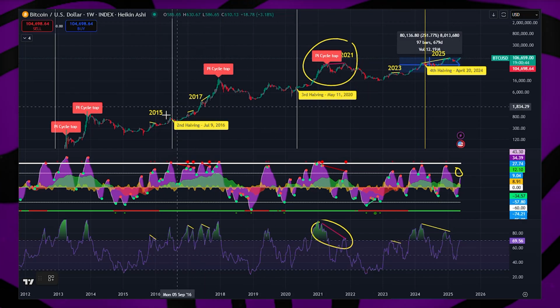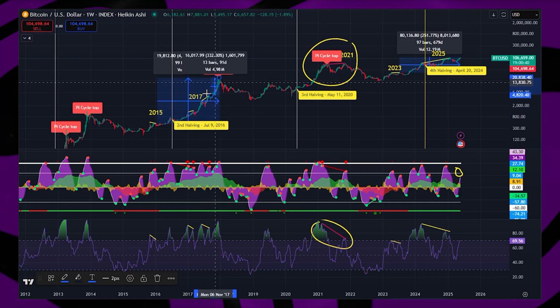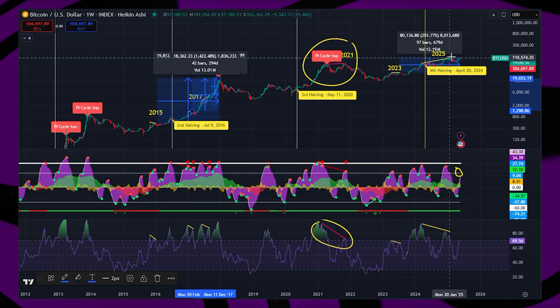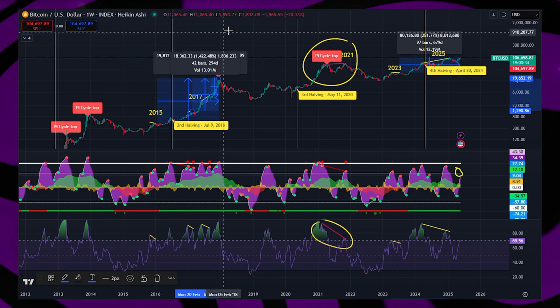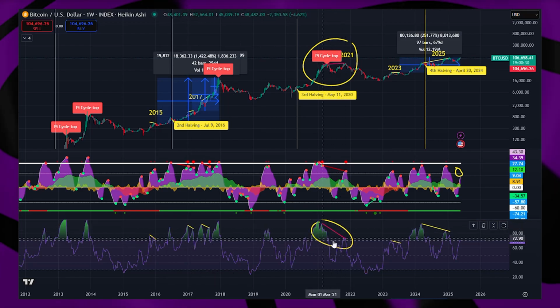Yes, black swans can happen, but they are unpredictable. Trying to front-run them leads to missing gains. If you sit out a bull run in fear, it's your loss. One indicator like the weekly RSI is not enough to make an exit decision.